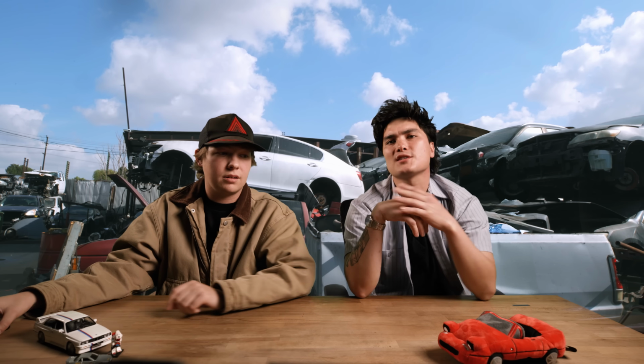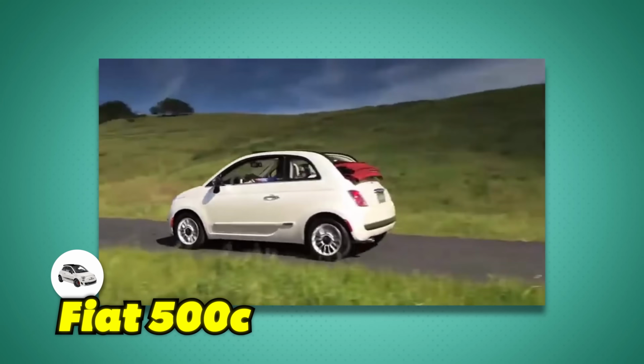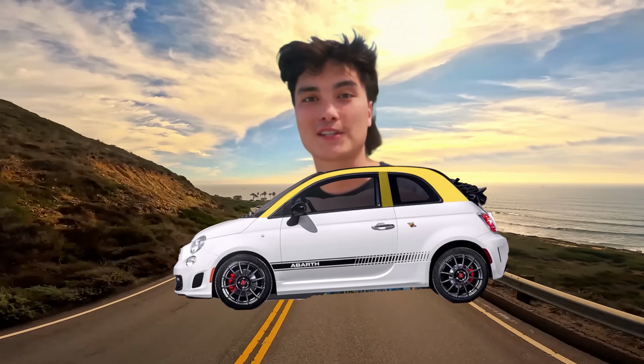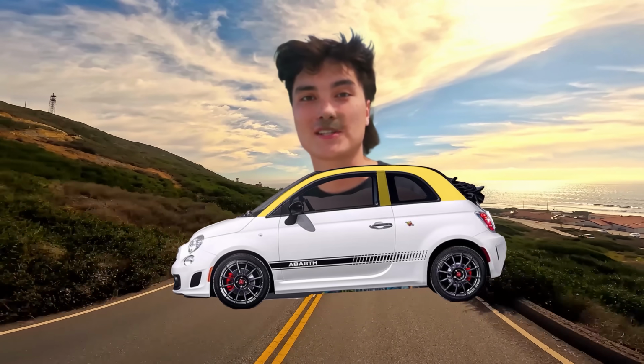This next issue isn't quite as bad as dying, but it is definitely very, very annoying. I'm talking about a broken convertible top that can affect Fiat 500 cabrios. So imagine this, you're cruising down the Pacific Coast Highway in your Fiat 500 Abarth. Ooh. You've got coilovers, a short shifter, and a nasty breeze in the air. Yes, sir. Oh, feels great.